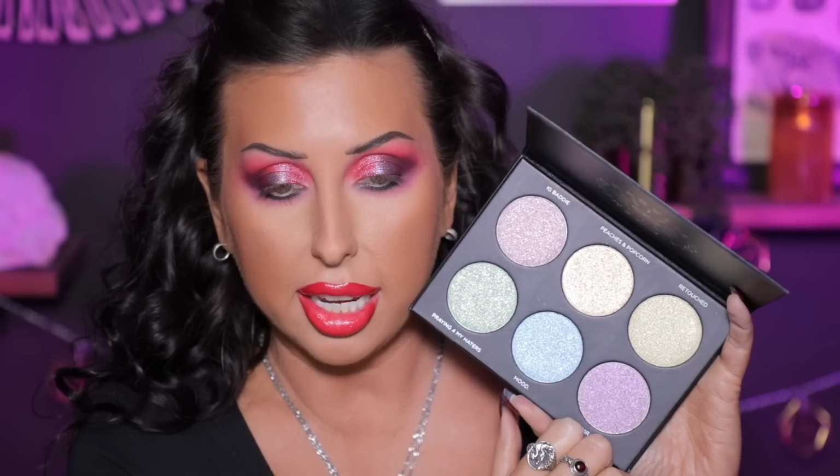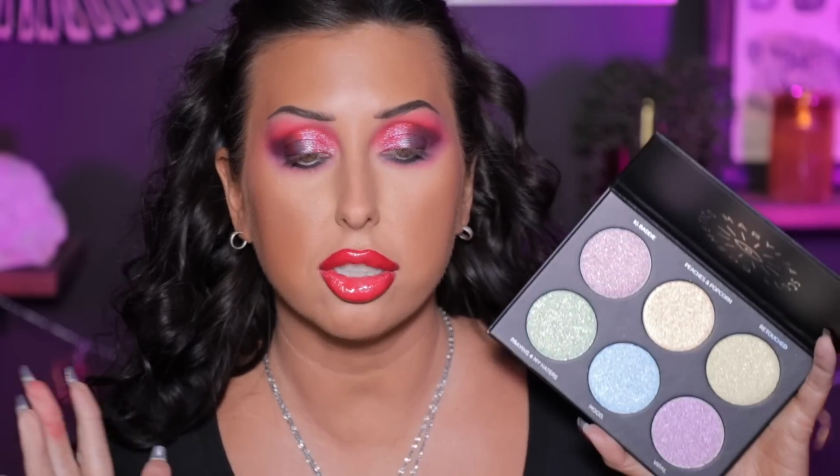And it looks like people on TikTok especially love this palette. It's colorful highlighters, and I love a colorful highlighter so much. I've tried so many. I love highlight palettes where I can mix and match. So when I saw this, I was like, ooh, let me buy that and test it out.